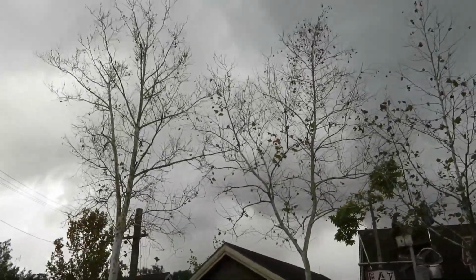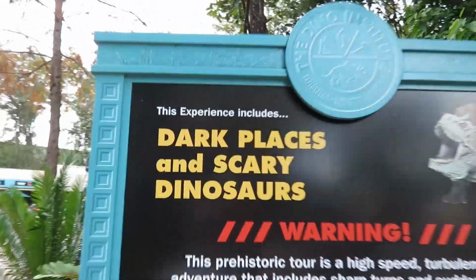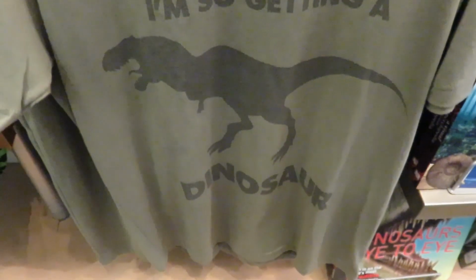Come on, rain, hold off. Just rain while we're inside, and then you can stop. I'm cool with that. Well, that's not good. That one doesn't look scary though. He looks happy. Oh, we made it right here, and they're emptying the whole building. Just went down. It's pretty funny.